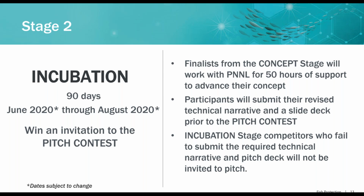Incubation stage competitors who fail to submit the required technical narrative and pitch deck will not qualify to present their concept during the pitch contest.